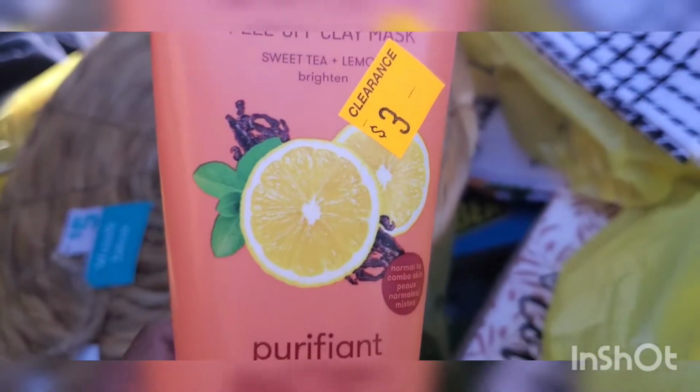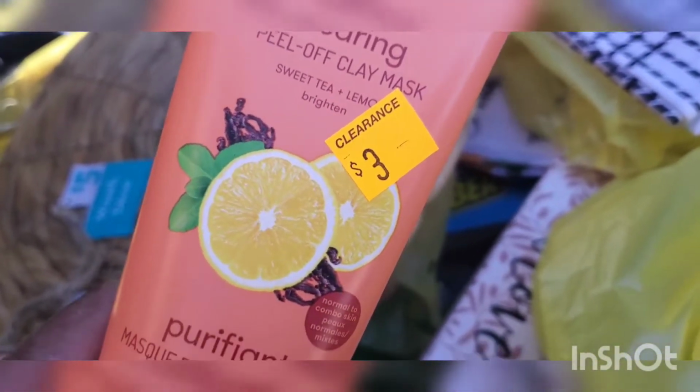These are Freeman clay mask. These were $3, an extra 50%, so I paid $1.50 for this. Not bad. It's going in my basket also.